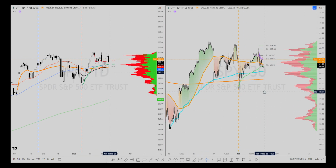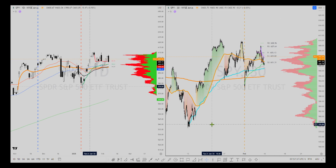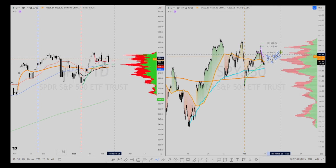So as of right now in the pre-market, we're gapping up, trading above the 602.50 VP level. So that's going to be a key level of interest right there. And we'll be monitoring to see if we hold this VP node and get back above that 2 and 3 day VWAP, and then potentially fill back up to the 608.